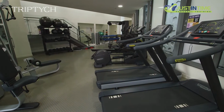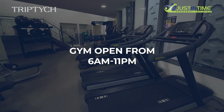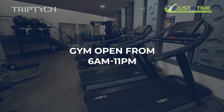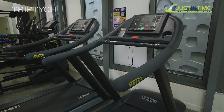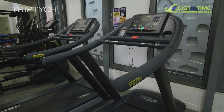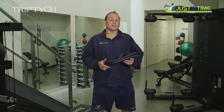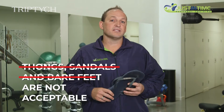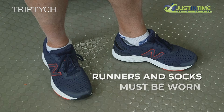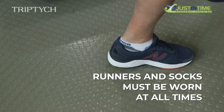Subject to any notices by the manager and/or the owner's corporation, the hours of use of the gym are from 6 a.m. to 11 p.m. daily. Use outside of these hours is at the discretion of the manager and owner's corporation and must be arranged in advance. Suitable footwear must be worn to and from the gymnasium and at all times when in the gym. Thongs, sandals and bare feet are not safe, suitable or acceptable. Socks and gym shoes, runners or sneakers are to be worn at all times.